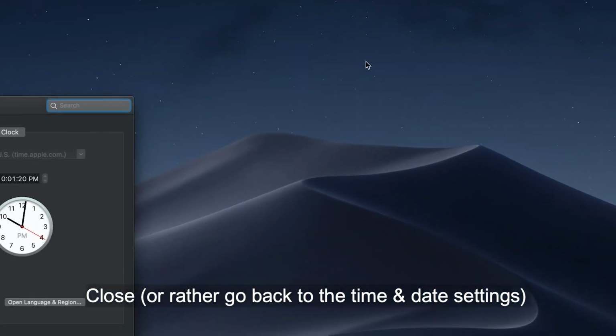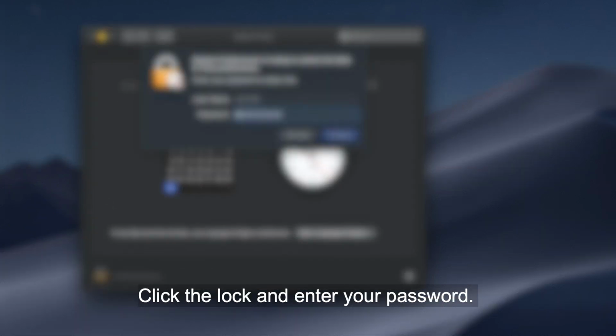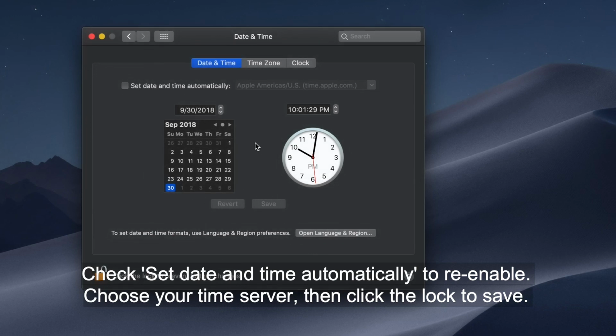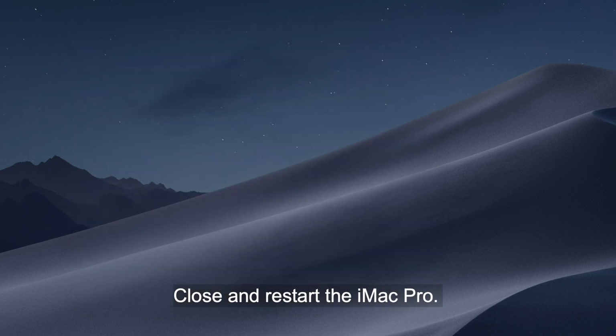But we want to make sure to go back in here to Time and Date, and we're going to go ahead and put in our password and make sure we turn on our automatic time zone settings. So choose the time server that you want, click the lock again to save your settings, and restart it, and hopefully that will fix it for you. It fixed it for me.